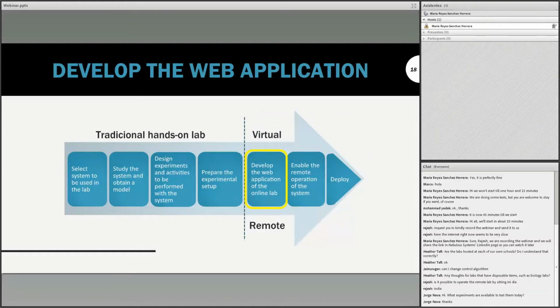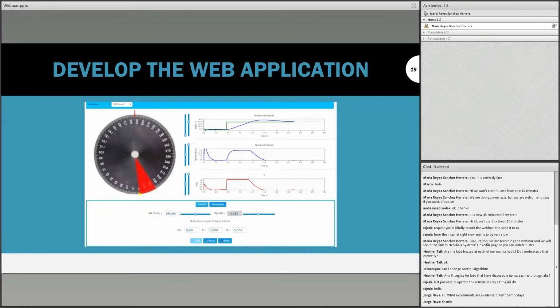We start with the part of developing the web application for your online laboratory. The idea here is to be able to create web lab applications that look nice, offer all the experimentation possibilities you and your students may need, and to do all this as easy and as quick as possible. This is an example of a virtual lab of a servo motor created with one of the tools that you could use with ENLARGE. The same tool that I use for creating the virtual and the remote labs examples I showed you in the first demonstration.